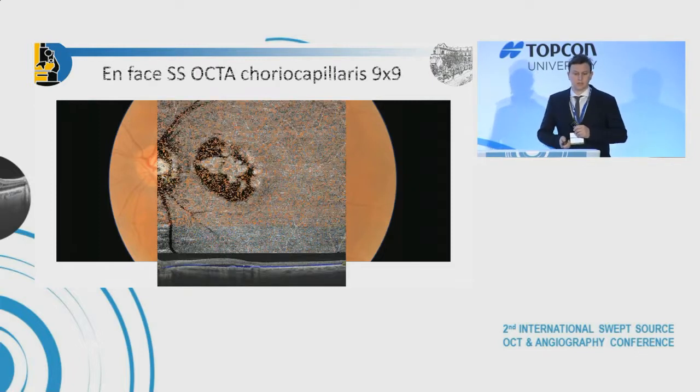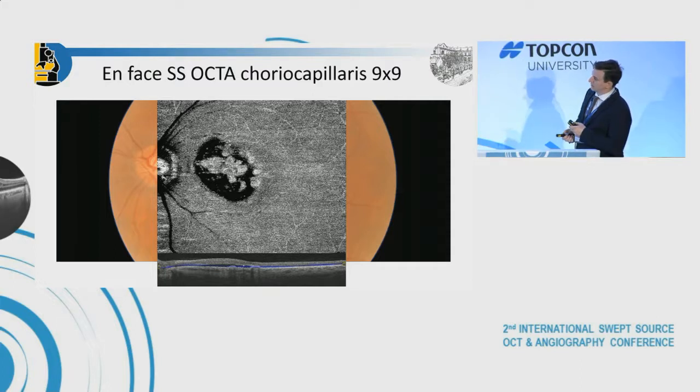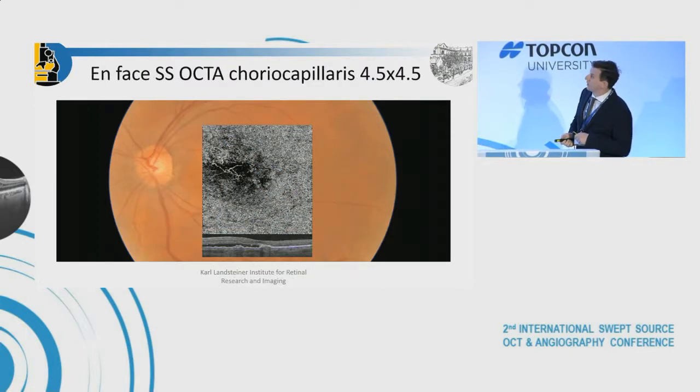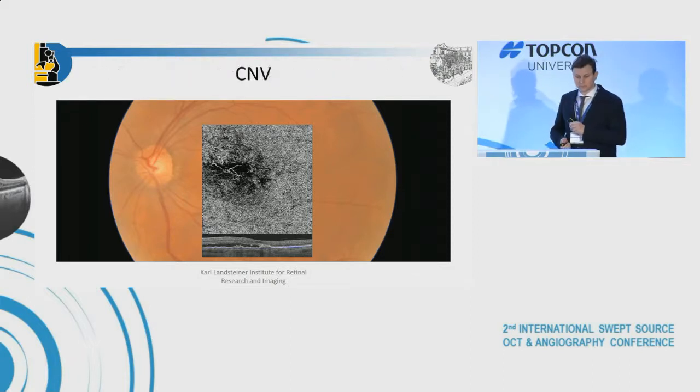And we did a segmentation, and we altered the segmentation line through the subretinal fluid. This was a 9mm cube, and you don't see any CNV vessels. But if you go down a little further to the choriocapillary slab, you see quite well-defined filamentous, long vessels, not very dense. And if you do a 4.5 slab, you can even see that better within a black halo. So that is definitely CNV.